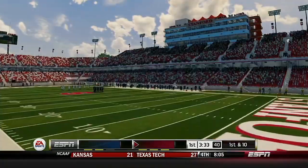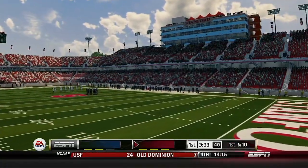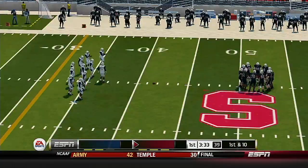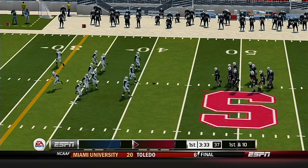After review of the play, the ruling on the field stands. The ruling on the field will stand. He caught it. The only thing left to say about this play is that was an excellent catch. They come out in a goal line set. Two tights.